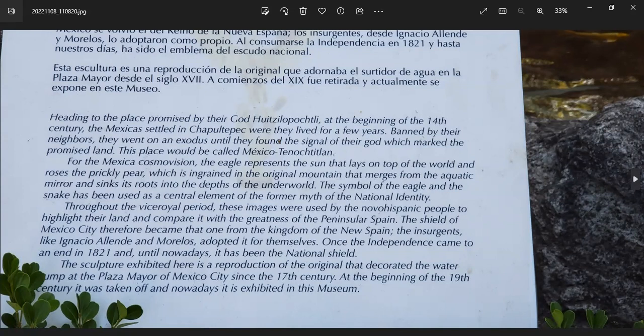For the Mexica common vision, the eagle represents the sun that lay on top of the world, and the prickly pear is ingrained in the original mountain that emerges from the aquatic mirror and sinks its roots into the depth of the underworld. The symbol of the eagle and the snake has been used as a central element of the former myth of the national identity.